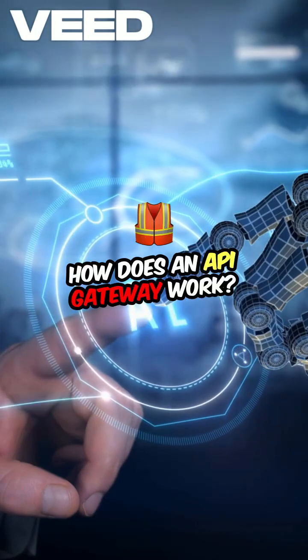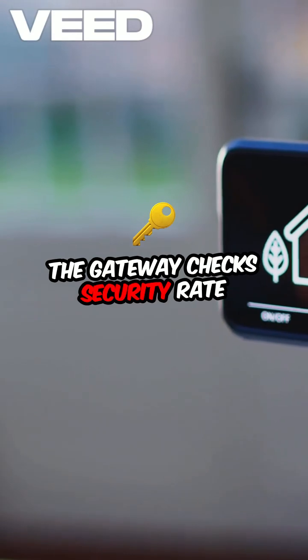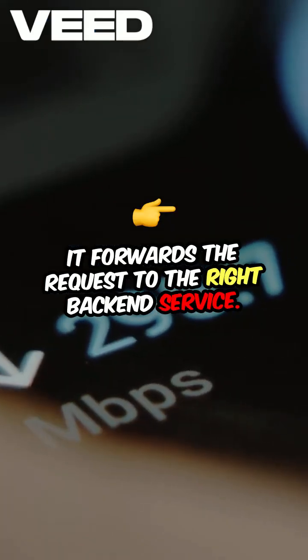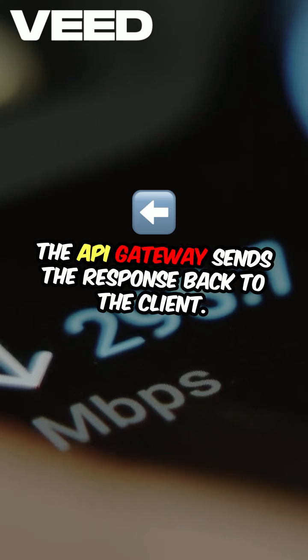How does an API gateway work? The client sends a request to the API gateway. The gateway checks security, rate limits, and logs the request. It forwards the request to the right backend service. The backend service processes the request and sends a response. The API gateway sends the response back to the client.